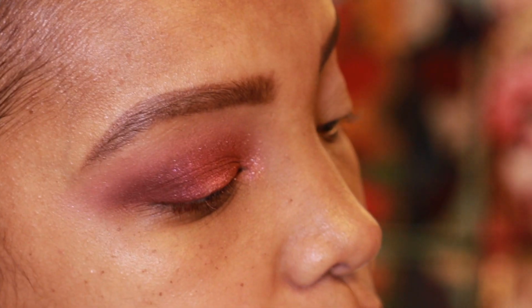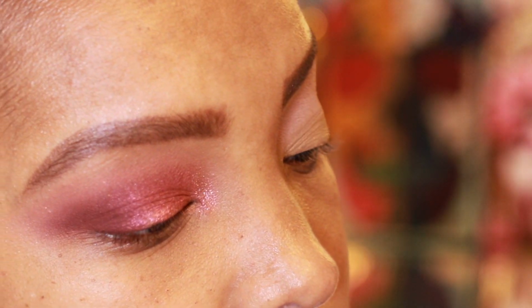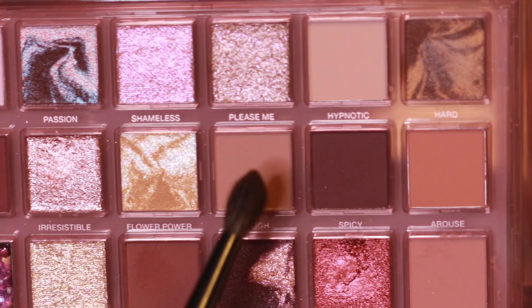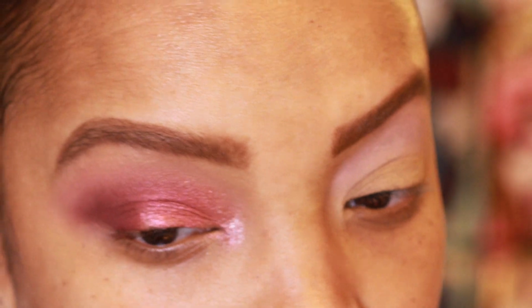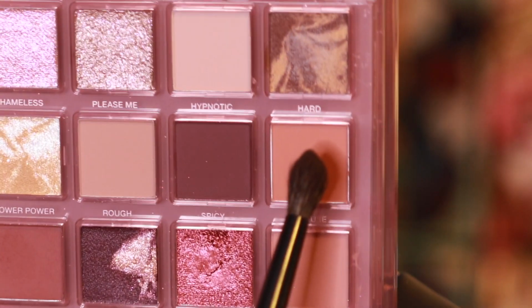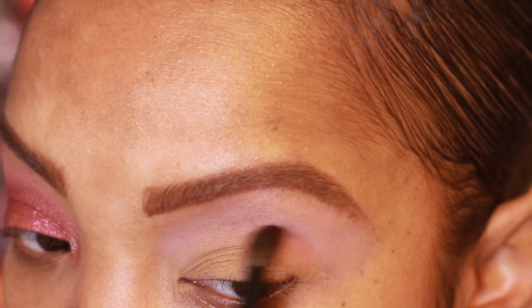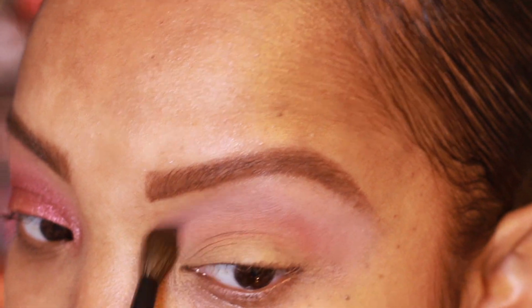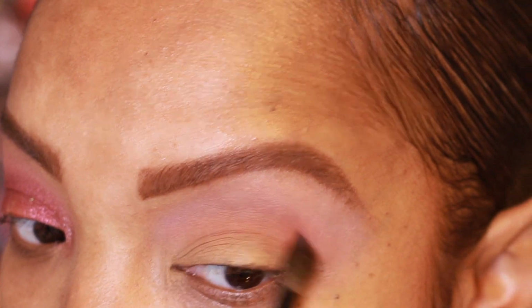Gloss number 4, I'm going to pick up the shade, I want to say, let's go with the shade, see how deep the shade Rough pulls. I'm going to try that. Or no, that's more neutral. Let's see. Let's go in with Arouse. This is Arouse. Okay, so that is like pinky. That's a beautiful shade as well.